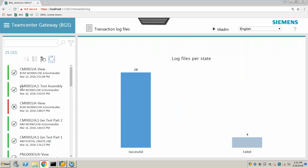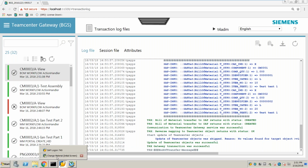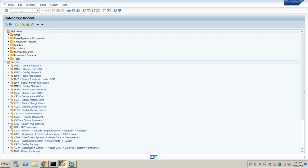So now if I click refresh, I can now see 2 more transactions happen. The first was that CMO3 got created, and then its bill of materials was successfully updated. So I now have the new object and the bill of materials created in SAP. And I can just jump over to SAP and verify that I have what I believe I should have.